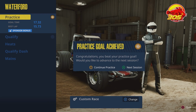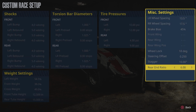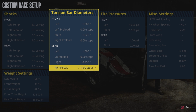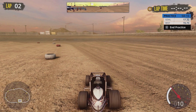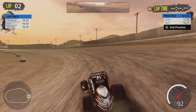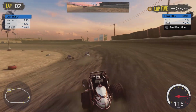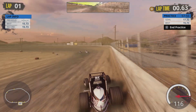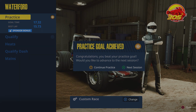Let's take a look at the... I'm gonna go back into our setups. Whoops. I'm gonna bump that down to 600. I'm gonna soften the right. I just want to see what it does. Continue practice. See if we can run better than a 15:73 this time. Okay, yeah, softening that right rear was not a good idea.